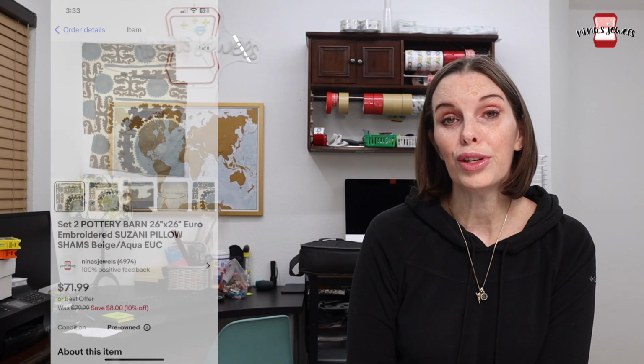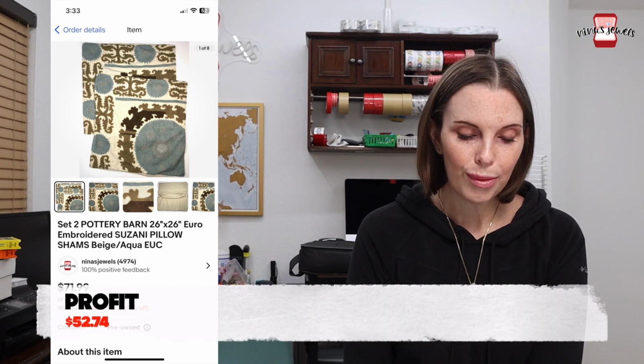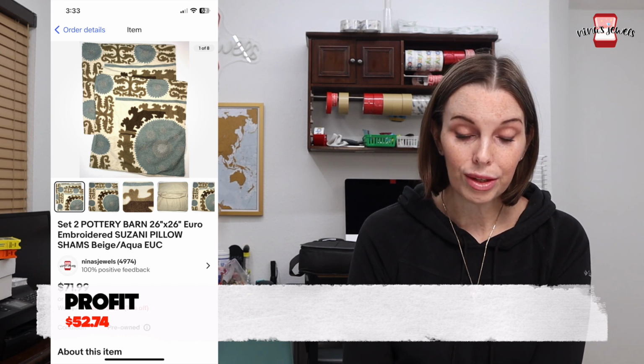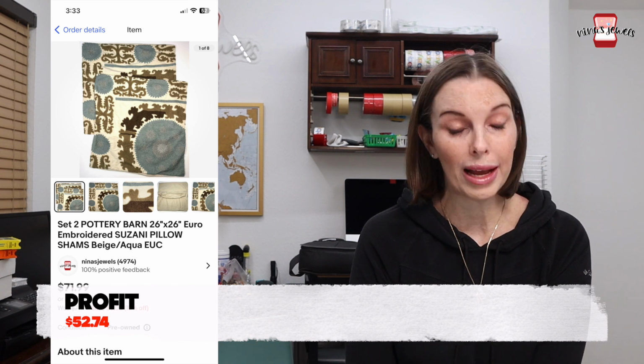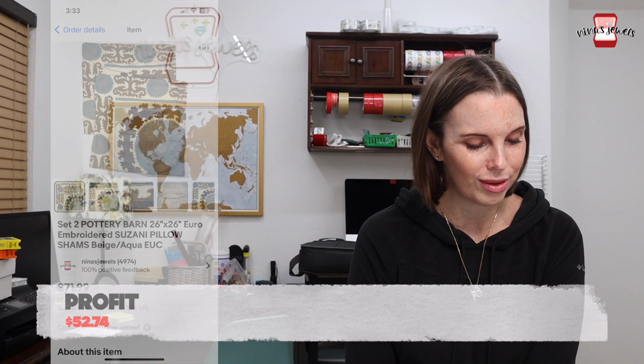Next up was a set of 2 Pottery Barn embroidered Suzani pillow shams. We found these at the thrift store for $3.24, and they sold for $63.98. We did those with local pickup, so we did not have to pay shipping, so that was awesome because we had free shipping on those.